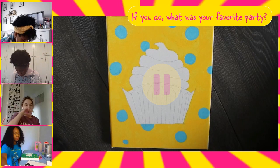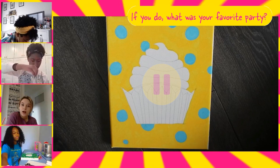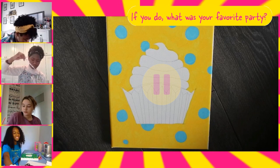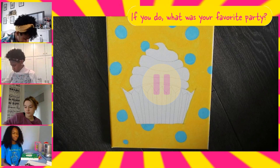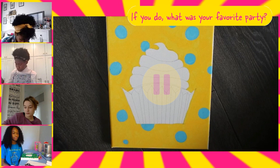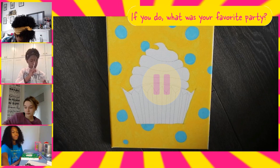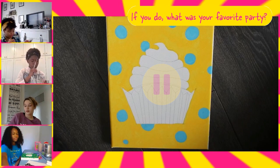So my cousin, whose birthday is in the middle of March, we had a joint birthday party for all of us, but I don't really remember it. So the only other one I have to choose from is the one in 8th grade, which is also really fun. I only had like 4 people, and we just went over to my house and we made cupcakes and just hung out, and that was fun. So that would be my favorite one.